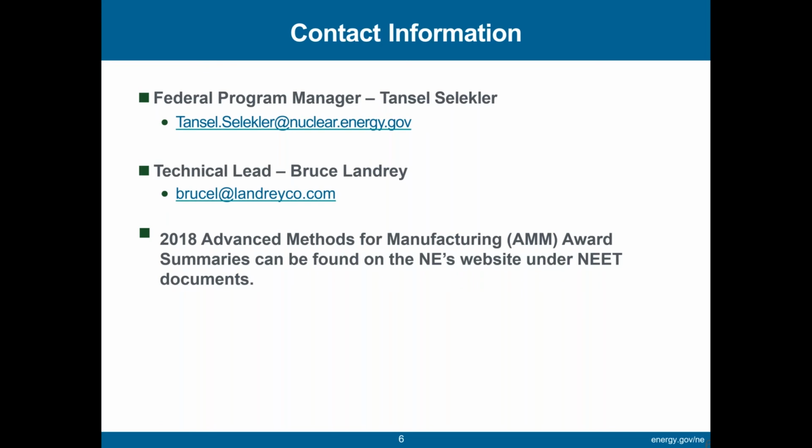Can you clarify what is meant by factory and field fabrication? Well, in general, we mean overall improvements in shop floor applications, surface modification techniques, welding techniques, joining technologies. Anything to add, Bruce? No.